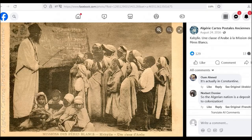Sometimes, this is an example. These are the White Fathers. People can look for the Père Blancs. The White Fathers, a Jesuit type of organization like the Jesuit Fathers, and they're teaching them Arabic.